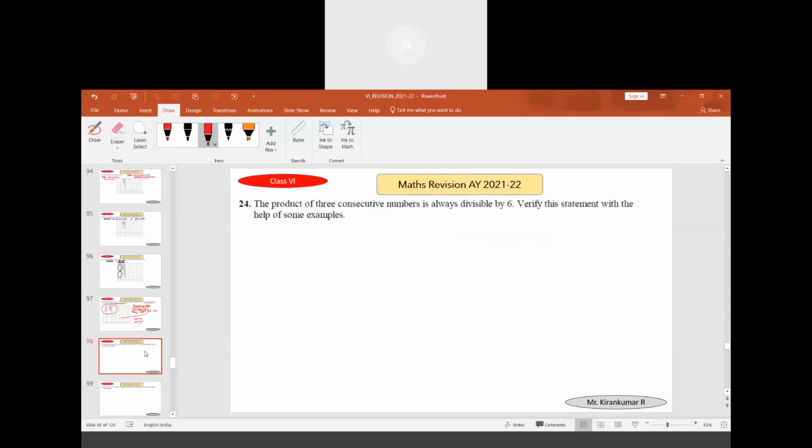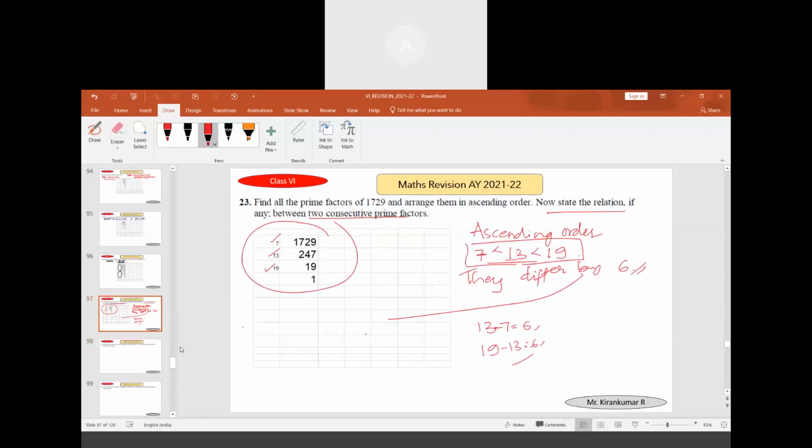What is a consecutive prime factor? Here we have got the prime factors 7, 13 and 19. For 7, the next consecutive is 13. For 13, the next consecutive is 19. In the given answer, we have to find that. Consecutive means next to the previous one.